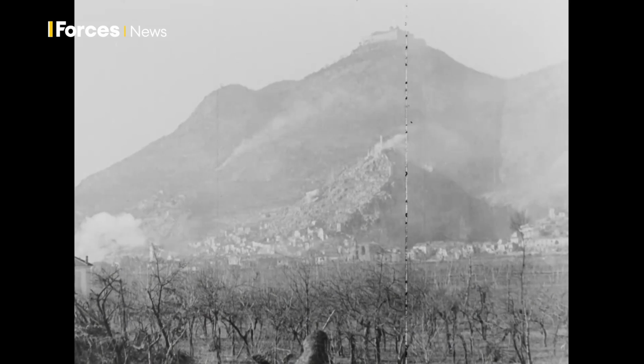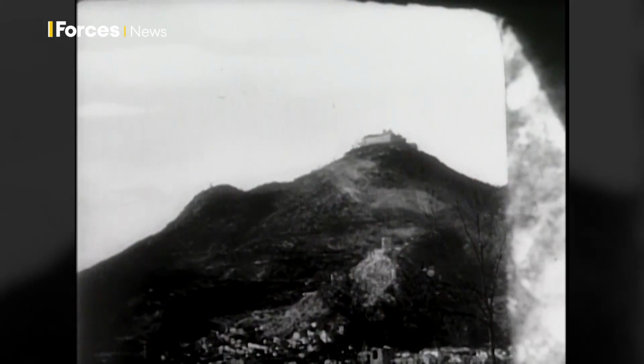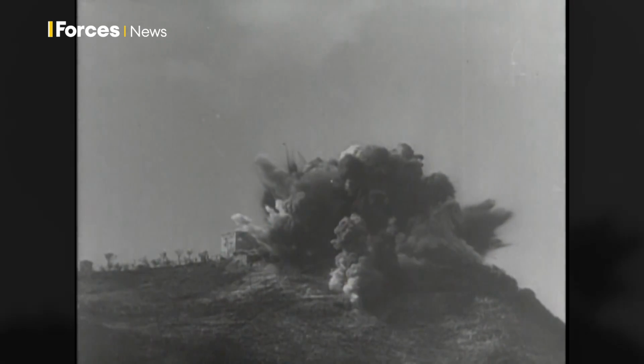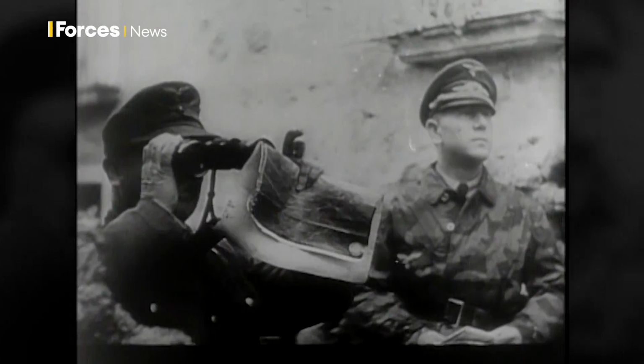While New Zealand forces targeted the town, Indian troops were tasked with an attack on Monastery Hill. But the bombing worked against them. The Allies weren't in position, giving elite German paratroopers time to occupy the ruins before the attack came, and they were forced to withdraw.